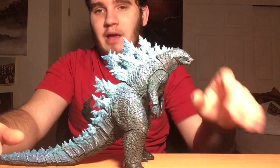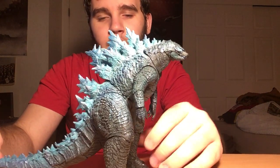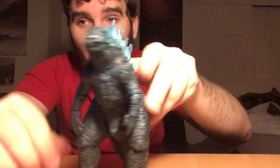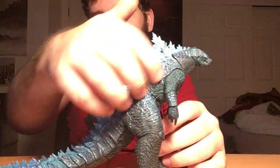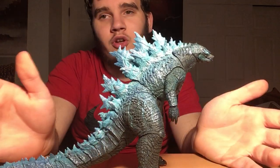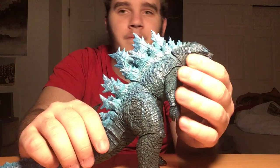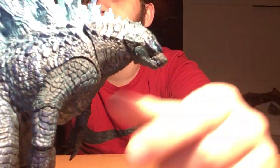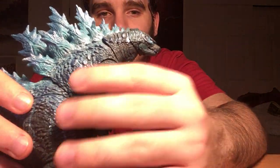The thing that I don't like about the paint job, which I'm pretty sure I mentioned in the review for the figure, is the vein looks that the figure has throughout the body, on both sides. Not the whole entire body, but like, right here. I really don't like that at all. It just looks terrible. And then I'm not too big of a fan of the purple around the eye, though that's not too big a deal, I just don't really like it.